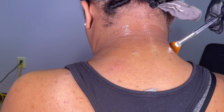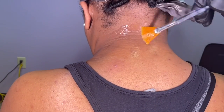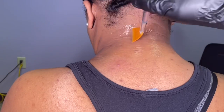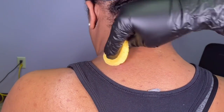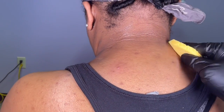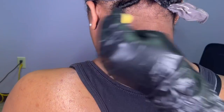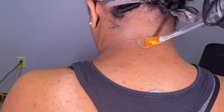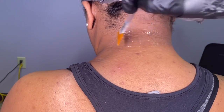So we're going to go in with the cleanse, and then we're going to do the exfoliation. We're going to do our LED one. Y'all know I love that. We're going to do a little bit of micro needling just to make sure that we get that bleaching agent in. Then we're going to do our setting lotion. And that is going to pretty much sum up this service. This is her third treatment.